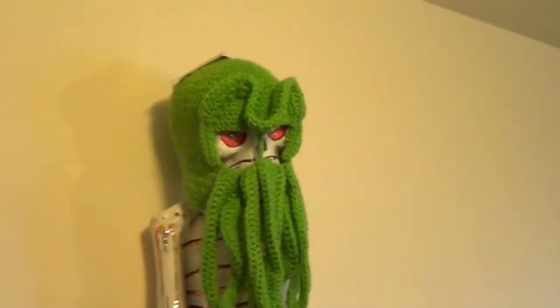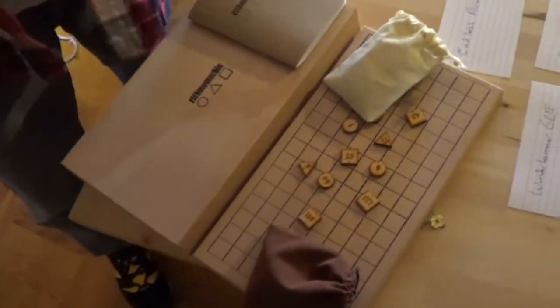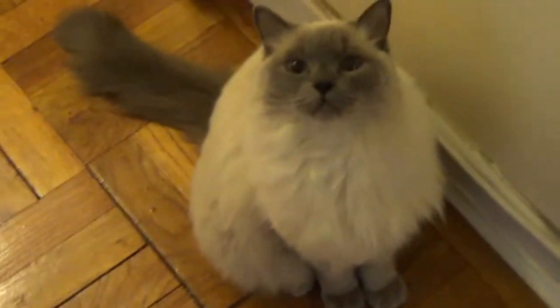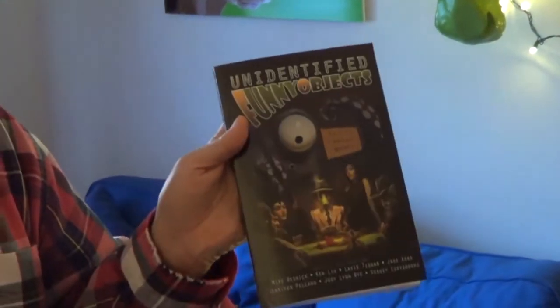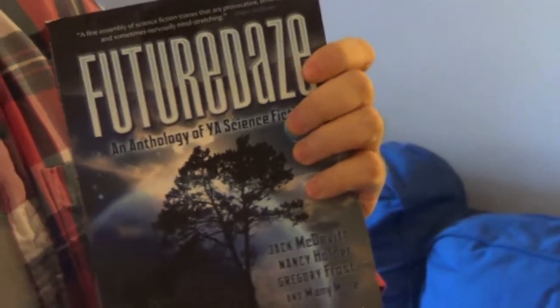I also put out some of the Kickstarter projects that I've supported before. So if you look right here, this is a Cthulhu ski mask. This is Rhythmachia. It's a board game based on a mostly lost board game. This is Princess Rhinoceros. Our little kitty. This one's Unidentified Funny Objects. It's a sci-fi comedy book. This one just came out. It's Future Days. It's science fiction young adult.